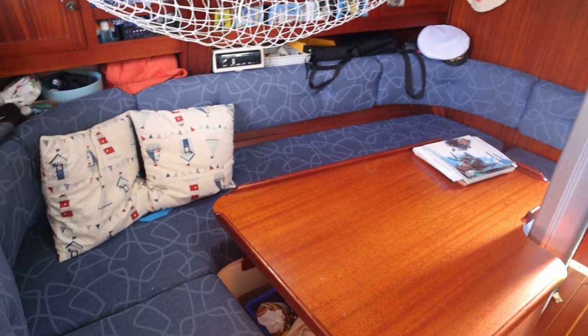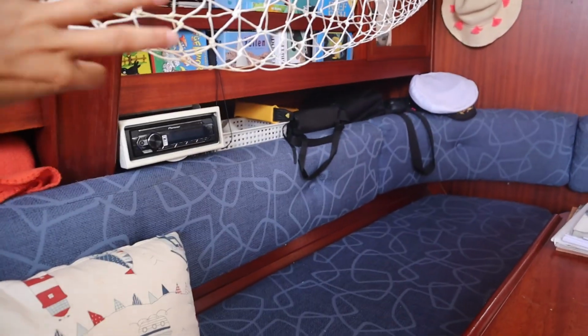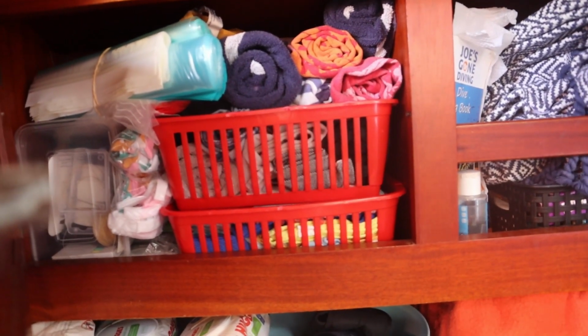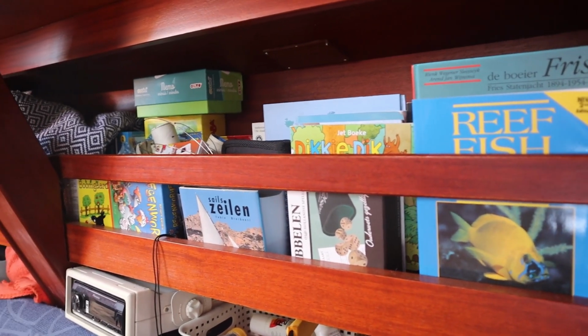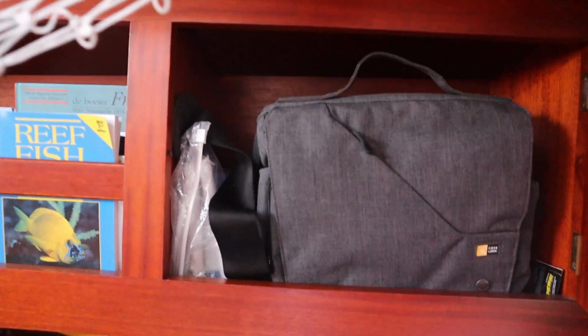This is our saloon. Our saloon is multifunctional. It's our chill room, our office, breakfast room, dinner, lunch, with again a lot of storage underneath and on top. Some lockers over here as well. Here we put our towels, stuff for the kitchen. And this is where we store our books and little board games. There's another locker where we put our camera gear.